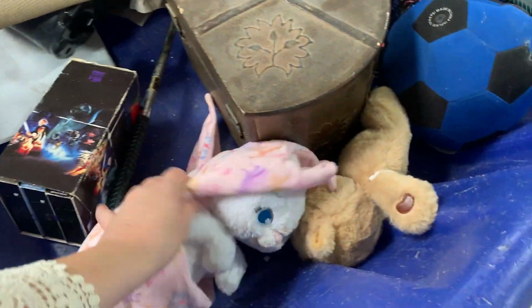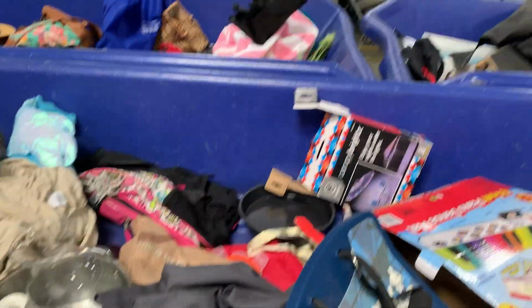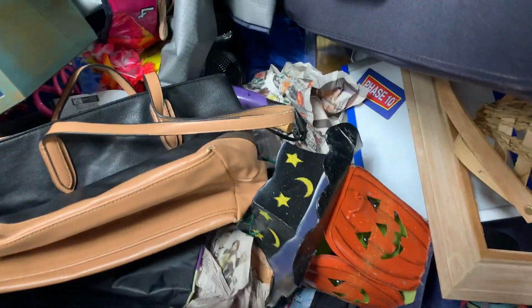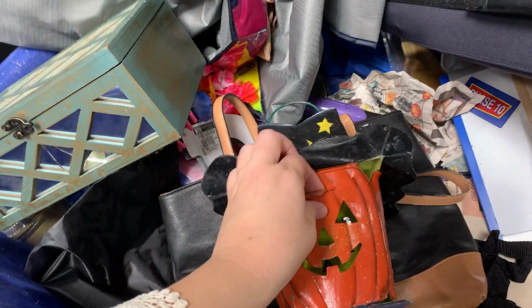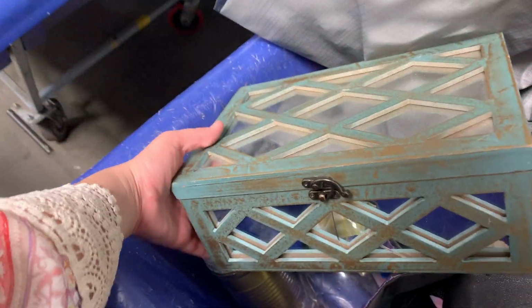They're bringing out their new bins. This cute little thing. Aww. Oh, this looks cool. Skyboard. Broken teapot. It's kind of cool. Little candle tea light holder. He's kind of bent up. This is cute. It's broken. Got a crack.